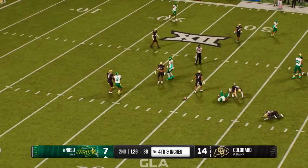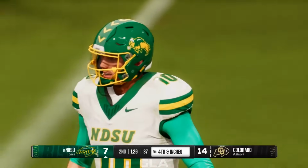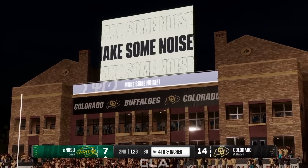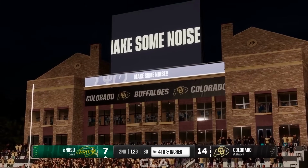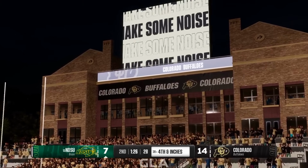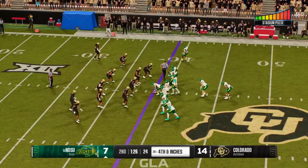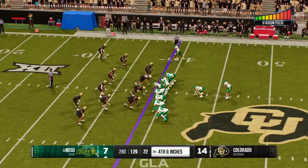And that's incomplete. A defender all over him. Knocked the ball to the ground. 4th down coming up. Got to give the defense credit on that play, taking everything away, forcing the incompletion. Now it's decision time. 4th and short, and you're in field goal range. What do you do here? And the O will stay out there and go for it on 4th and inches.